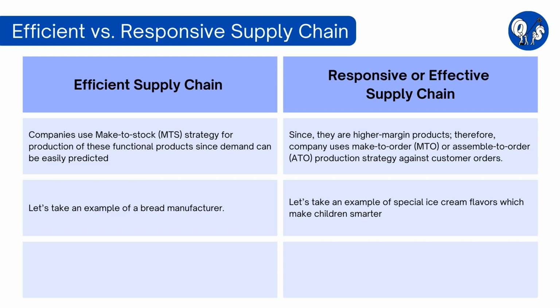On the other hand, innovative products are desired by their customers but have low volume, high variety, and higher operational costs. Let's take an example of special ice cream flavors which make children smarter. As you know, special ice cream is an innovative product. What will happen when you introduce this product in the market? Needless to say, you will be uncertain about the demand and the volume will be volatile.